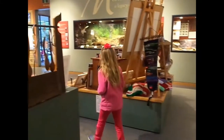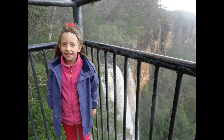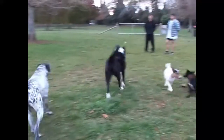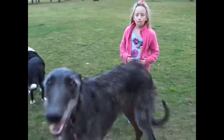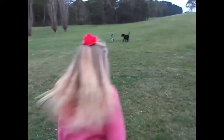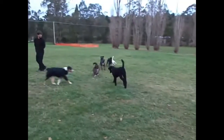Bye. I'm really grateful that Ranger Beth took the time to talk to me about all the wildlife in the area. After having a coffee break, we left Fitzroy Falls, and I'm really glad I went. The other animals I love in the Moss Vale area are all the dogs playing at the dog park each day. I love it in the dog park.